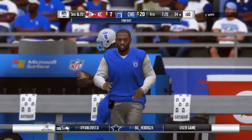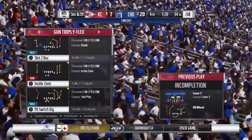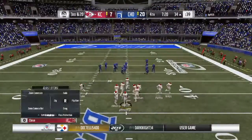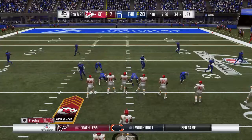The Chiefs on 3rd down. They're right at about the league average, 40%, 4 for 10. This will be 3rd and a mile. All right, now, lucky 56.